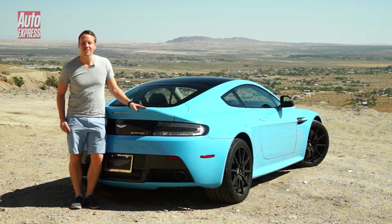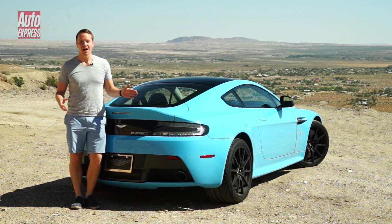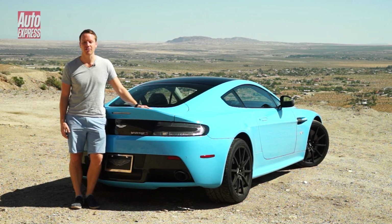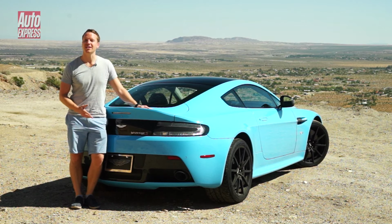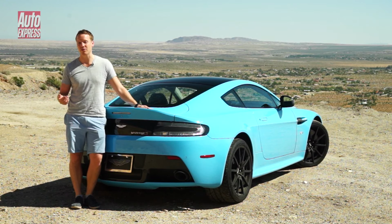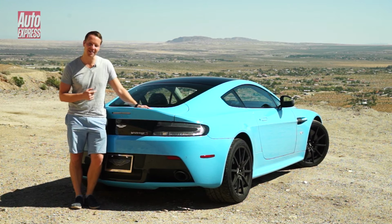So, does the 138 grand Aston V12 Vantage S keep up to pace with its rivals? Absolutely, and not only that, this is by far the best car that Aston currently makes. Okay, so the gearbox isn't perfect, and for the same money you can go faster with something like, say, the 911 Turbo, but nothing has the character and tactility of this car. Proof, if you needed it, that Aston is still very much at the top of its game.